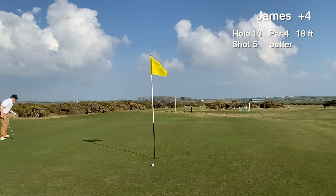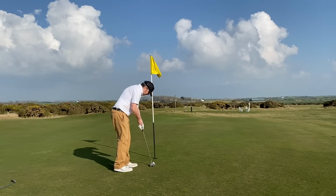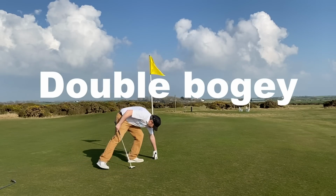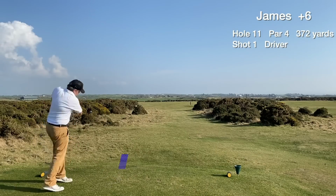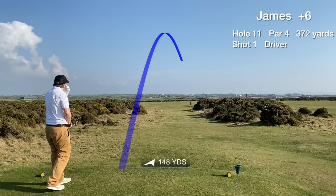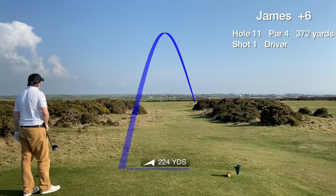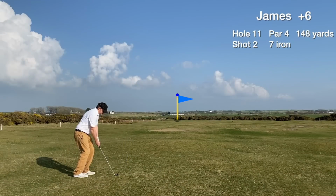Good pace, but it just missed to the right. Stops dead on with the hole. And we tap in for our first double bogey of the day, a poor start to the back nine. Hole 11 is a par 4, dogleg to the right. And we hit another great drive over 220 yards in the middle of the fairway.